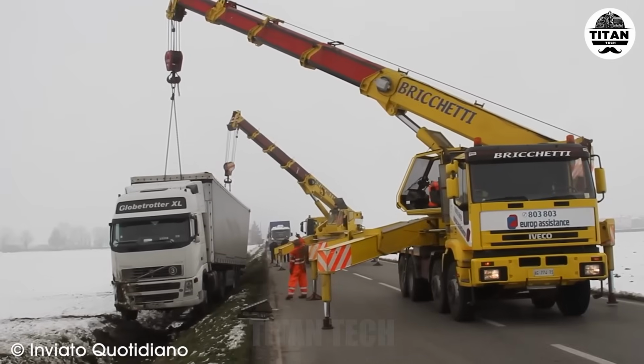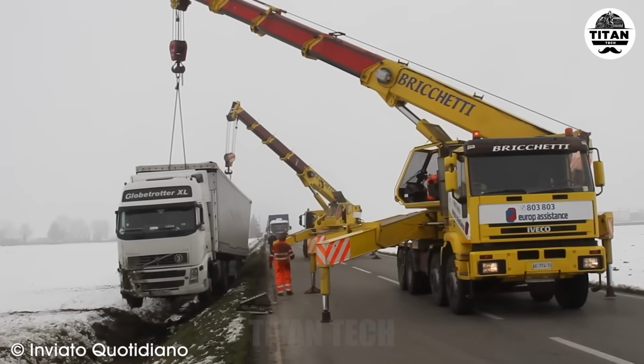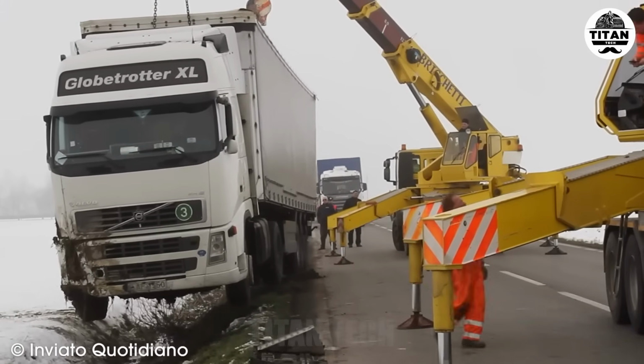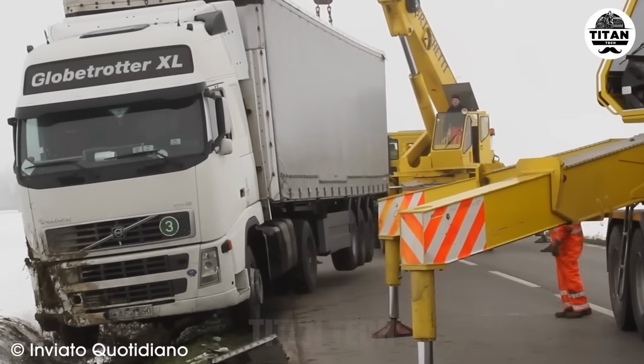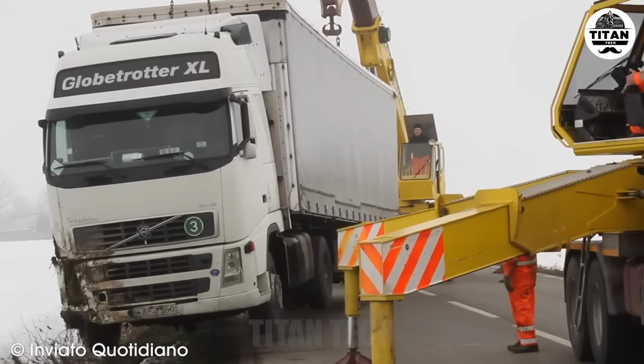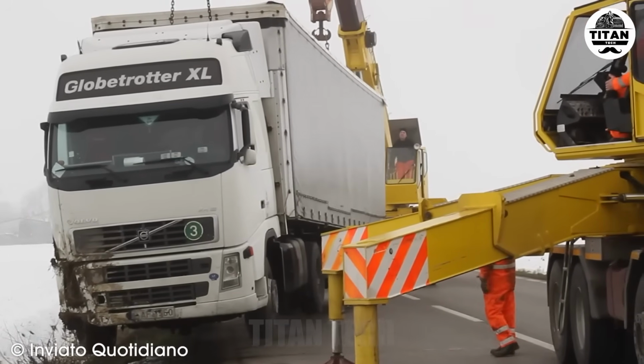A giant truck dangles from a crane high above the ground, slowly being lifted off the road in cinghia de body, as the expert briquetti team flawlessly turns a tough situation into a smooth rescue operation.